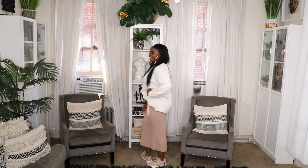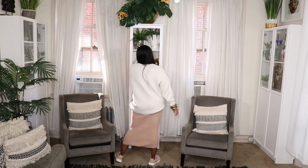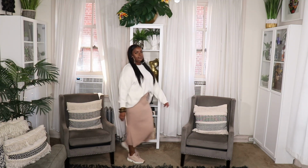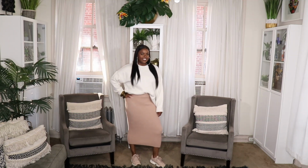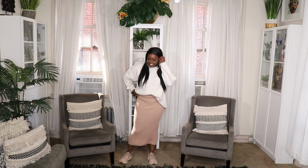Now, this knit skirt from ASOS is one of my favorite pieces in my wardrobe. It's such an easy piece to style up. I wear it all the time with white t-shirts, denim jackets, all types of pieces. It's such an easy piece to style, and it's so comfortable. And I thought it would look so good with this oversized sweater slightly tucked in the front. I really love this look. This is a look that you can wear on a date night, girls' night, chill weekend, whatever you're doing. This look will have you set and ready to go.